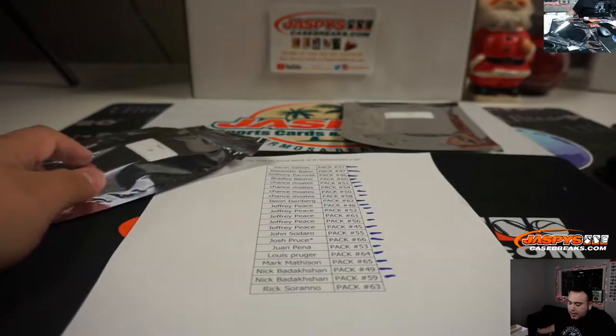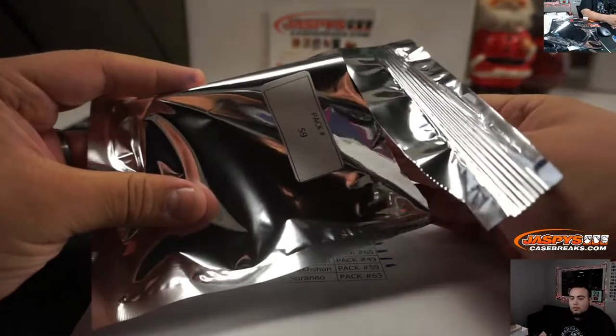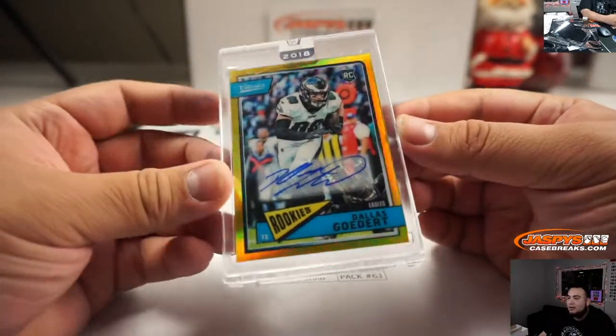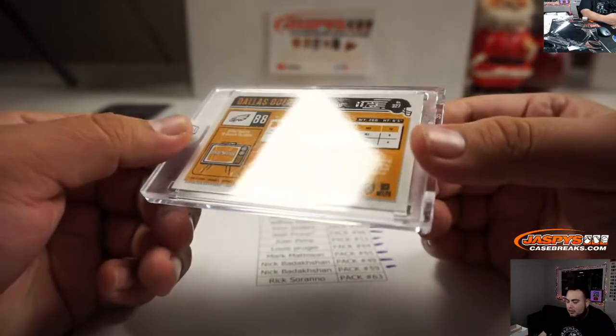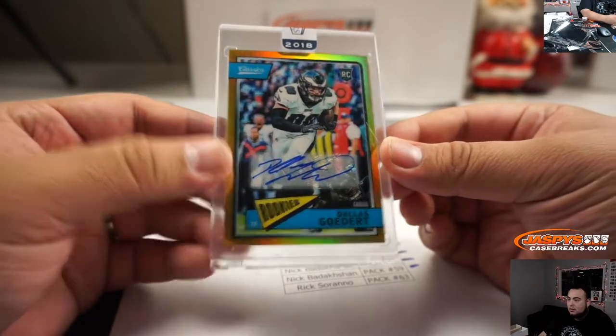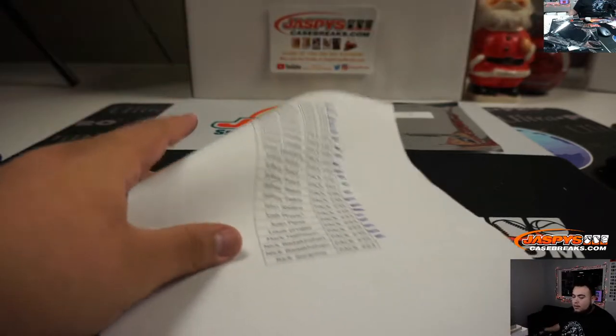All right, and pack 59 for you, Nick. Good luck. And we got a Dallas Goedert. Very nice. He's going to be a very good tight end. He already is. 6 out of 25.